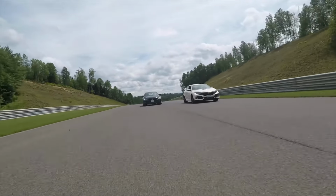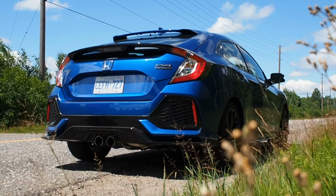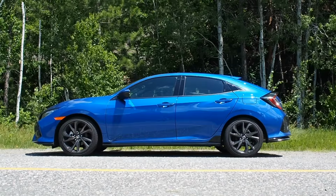Today we'll look at another Civic, this Sport Touring, and it's a good pick if you're after something that sort of taps slightly into everything the latest Civic has to offer. Let's roll the review.